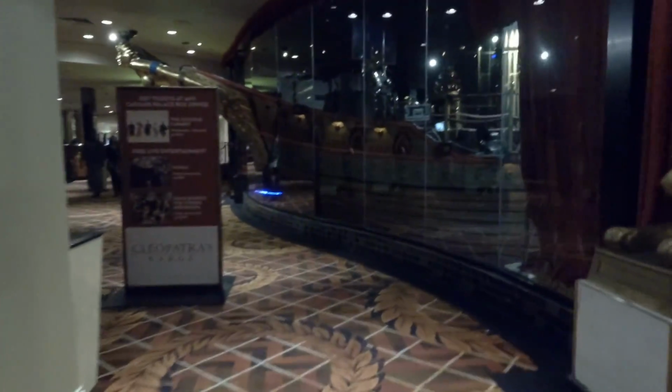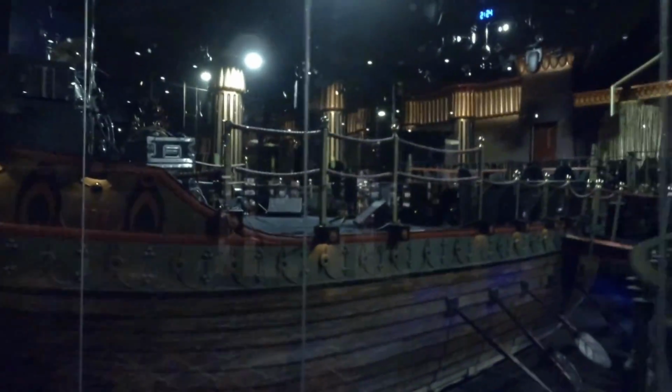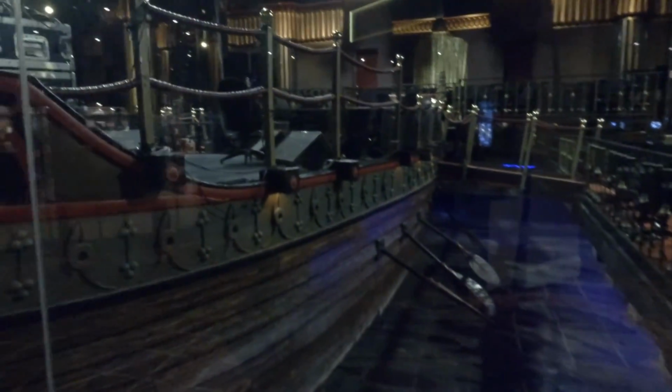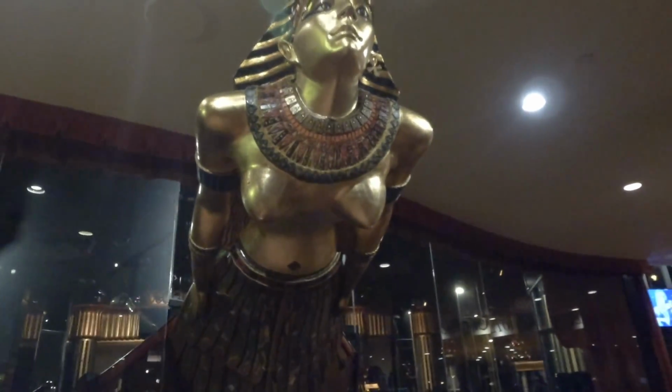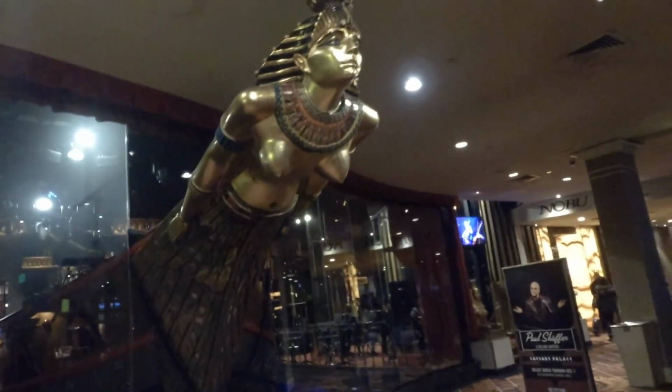Going to the Nobu Hotel area, which is in Caesars. Check this out. It's like a boat, a ship, in a concert type venue here, and it pokes out through the glass. Look at those. Don't poke your eye out with those. Egyptian goddess coming through there. Cleopatra's bar, man. Pretty cool, huh?